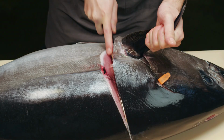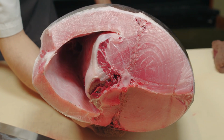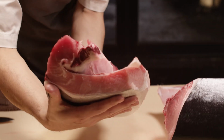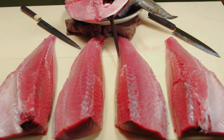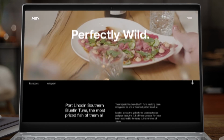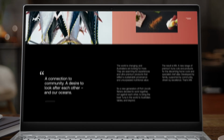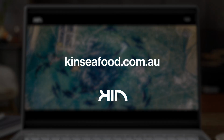This diversification has given birth to Kin, a collaboration with Port Lincoln's renowned Blaslov Fishing Company. The tuna going from ocean to plate with world-leading best practice. Kin brings the wild taste and texture of Southern Bluefin Tuna to new markets. Find out more about Kin at kinseafood.com.au.